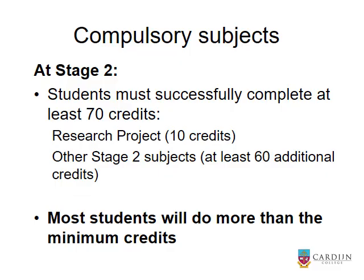Moving on now to Stage 2. In this case, students need to successfully complete at least 70 credits, 10 of which take place in the compulsory subject of the research project, which is an individually driven project where students select a particular question based on an area of interest. This takes place in Year 12 at Cardine College in the first semester of the year. To make up the remaining 60 credits, students have a choice of a range of subjects.